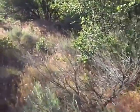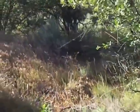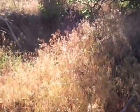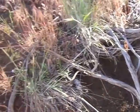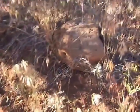And then we're going to septic hole number 2 on this one. Moving right along. Takes a while to get there. Going fast. Oh, we're already here. Okay, here it is. So we're going to go down into it. Hopefully there aren't any rattlesnakes in here. There's a bunch of sagebrush, but looking, there's only this one rock right here. Oh, there's another big rock there.